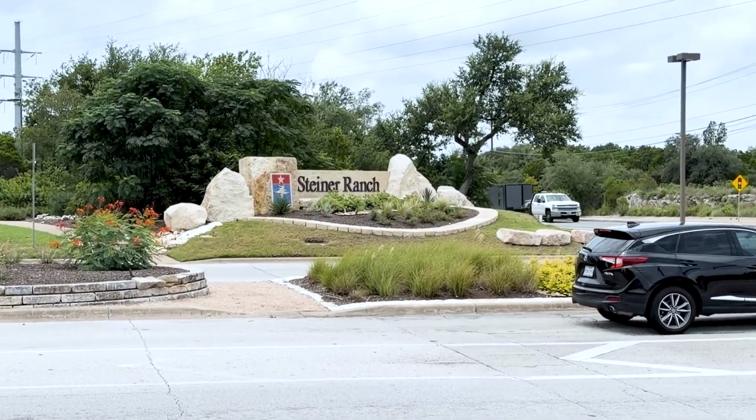And if you are remote or hybrid, Steiner Ranch is really a dream. If commute is a major constraint, it is worth having that honest conversation about whether the Northwest Corridor is the right fit or whether a different part of Austin might really serve your lifestyle better.